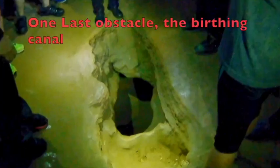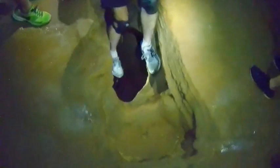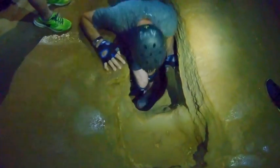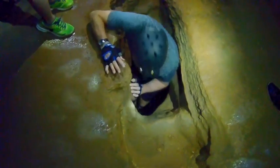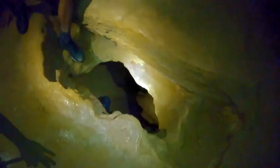The last obstacle was called the Birthing Canal. And as you can see, it's pretty tight. This is my buddy Jake. He's 6'7", so there's no problem for him to slip right through there. My buddy Chris made it look pretty easy as well.